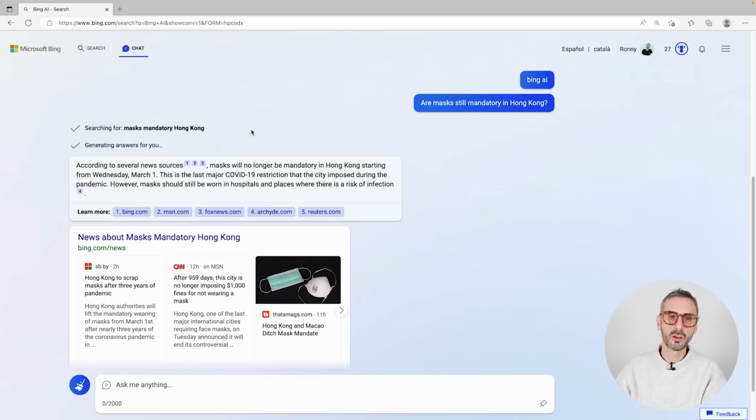Masks will no longer be mandatory in Hong Kong starting from Wednesday, March 1st. This is the last major COVID-19 restriction that the city imposed during the pandemic. However, masks should still be worn in hospitals and places where there's a risk of infection. So the sources are: 1. Bing, MSN.com, Fox News, Archive.com, and Reuters.com. All right, so this is the information coming straight from Bing.